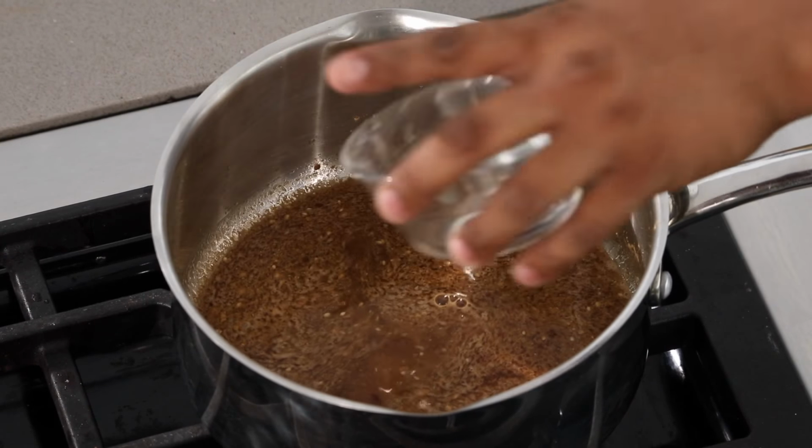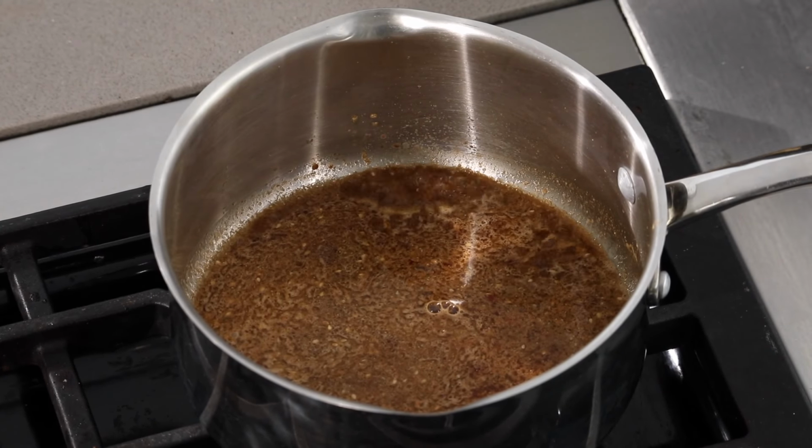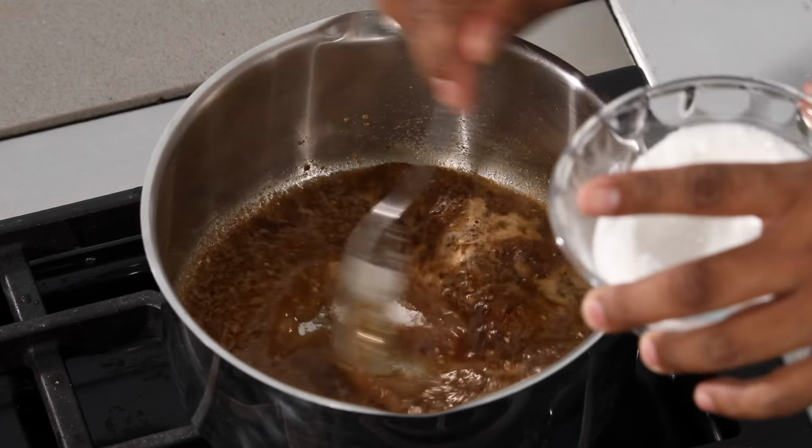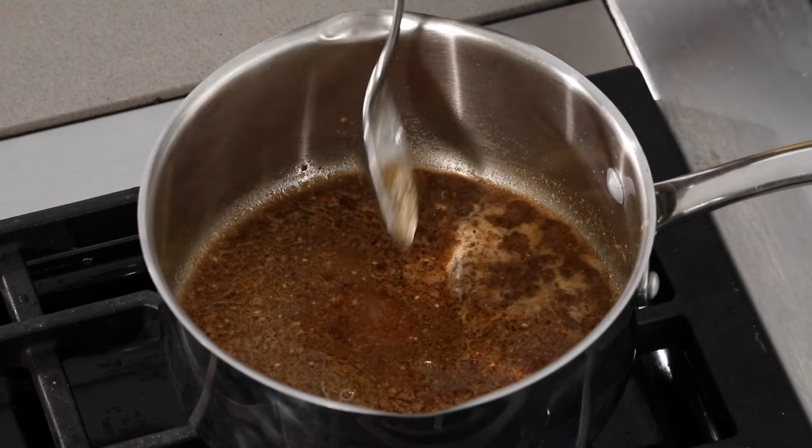Just a little bit of cider vinegar just for some pop. And then what else we got there? A little bit more sugar. Just a little bit more for kind of contrast between the brown and just regular sweet.